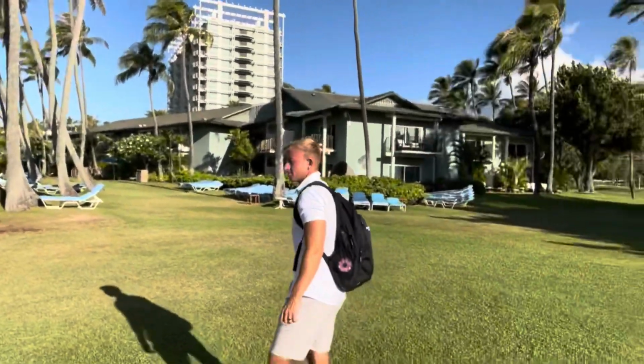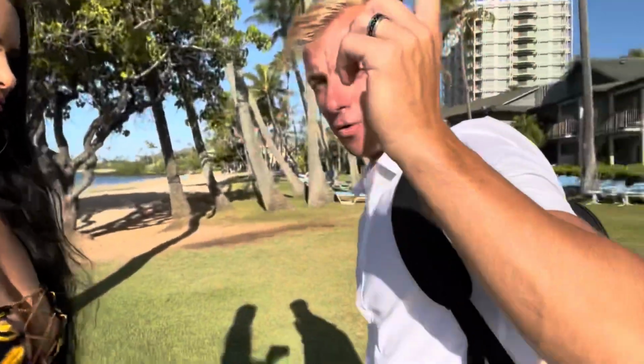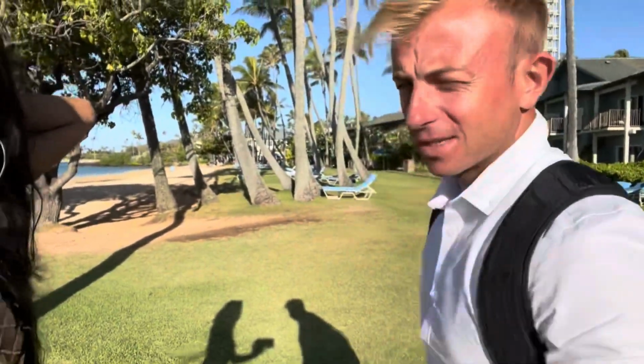Here's today's view. Oh, there you are. And we're going to Jurassic Park today. Jurassic Park. And we flew over this part in a helicopter yesterday.